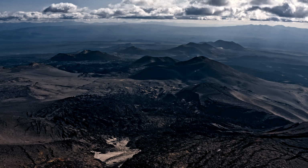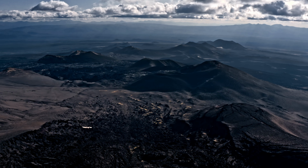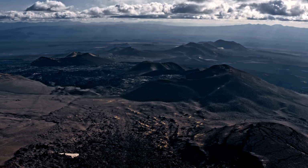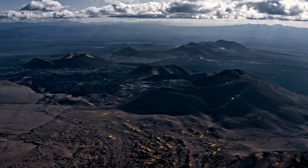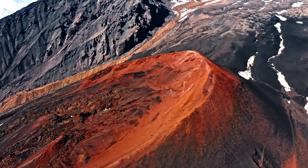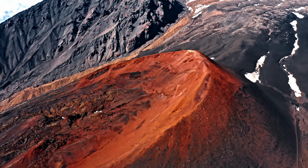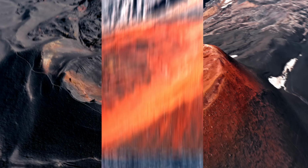The Tolbachik region also has a rich history of exploration and adventure. Early explorers and scientists braved the harsh conditions to study the volcano and its surroundings, leaving behind a legacy of discovery and knowledge. Today, modern adventurers can follow in their footsteps, exploring the same rugged terrain and uncovering the secrets of this fascinating region.